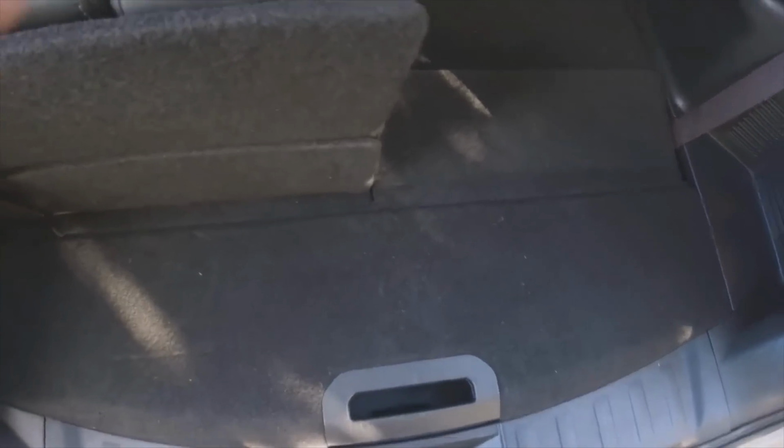Look, 7-seater. So this is my first attempt at doing this. What do I do? Pull the handle there. Oh. Quality filming again at its best. So yeah, we've got the extra row of seats.